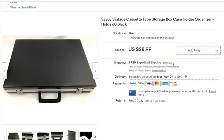So anyway, that was everything that I sold this week. My total cost for everything was $29.06. That's what it cost me for all the stuff that I sold, and my gross sales were $514.12. That doesn't include any shipping costs, from the free shipping ones, or how much the fees were or anything like that.